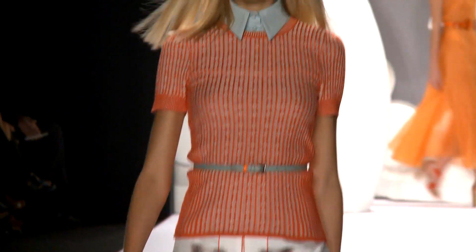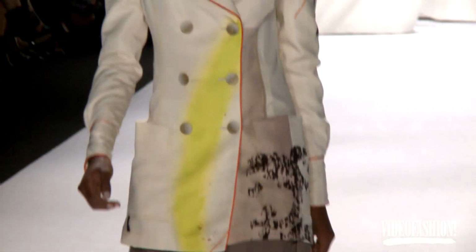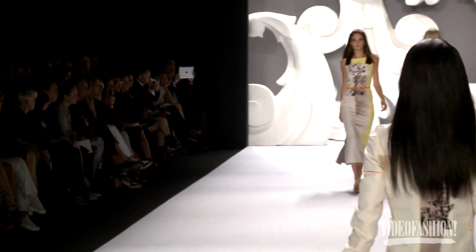Oh my gosh, so fresh, so just delicious. It was very youthful too, what I really love, because I've always been a fan of Carolina, but it even felt younger. And I love the shorts. I'm such a shorts person, so the shorts with the sophisticated tops and the collars, I love it.